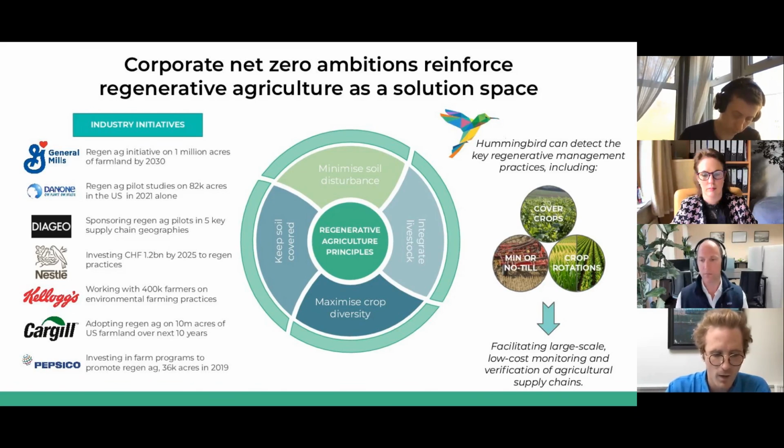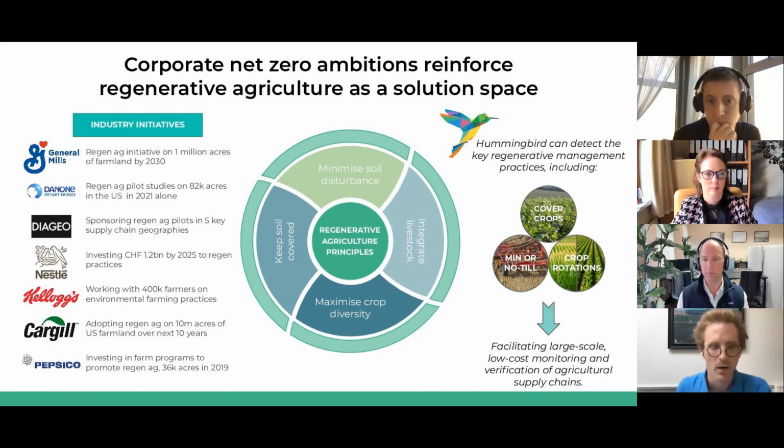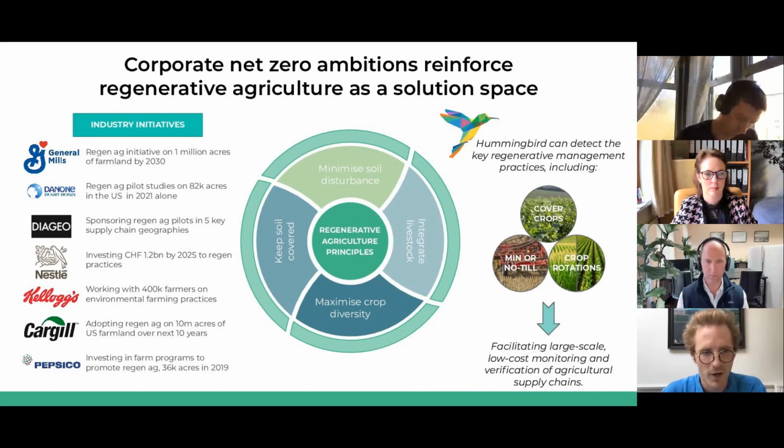Whilst we have existing revenue streams with all the data analytics we provide in different business units, we think that the long-term opportunity of the sustainability monitoring and positioning ourselves as a leader in sustainable farming monitoring and verification is really where we see a huge long-term opportunity.